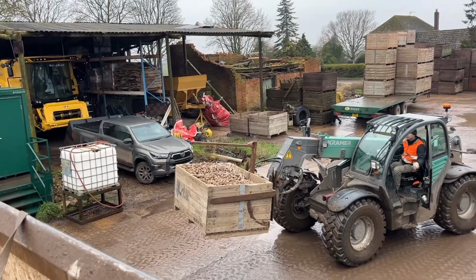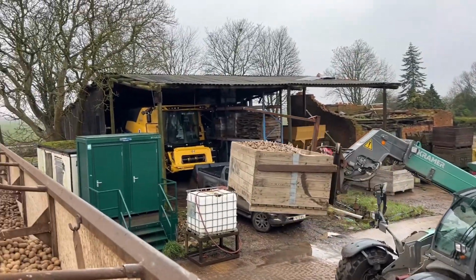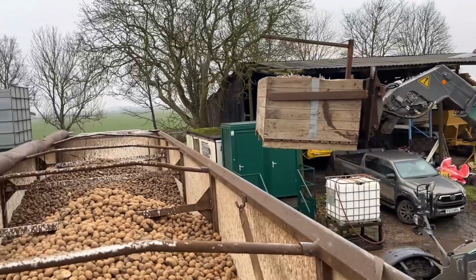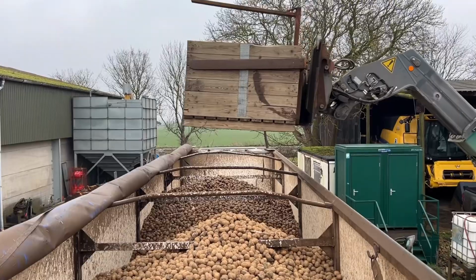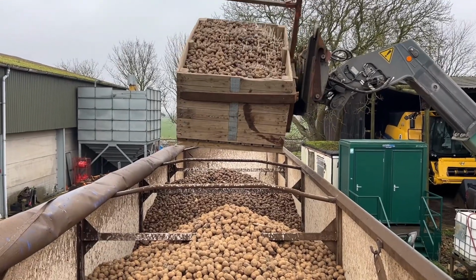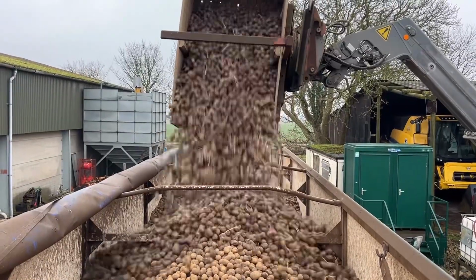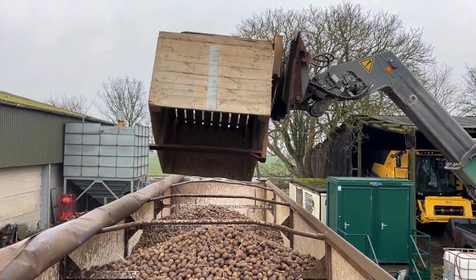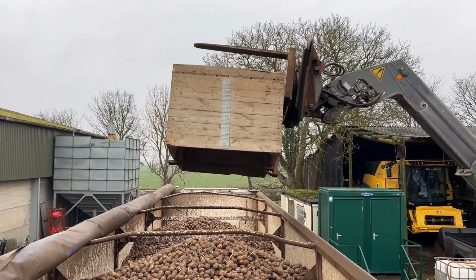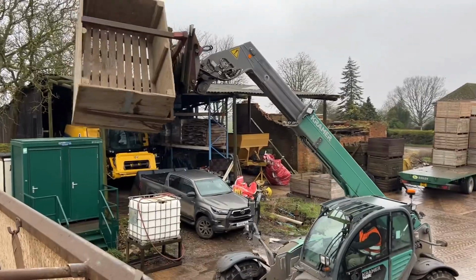So he's just checking where there's room, and this is the tipper. So he's plugged it all in. He's going to tip it over the potatoes. Cool. There we go. Amazing bit of kit.